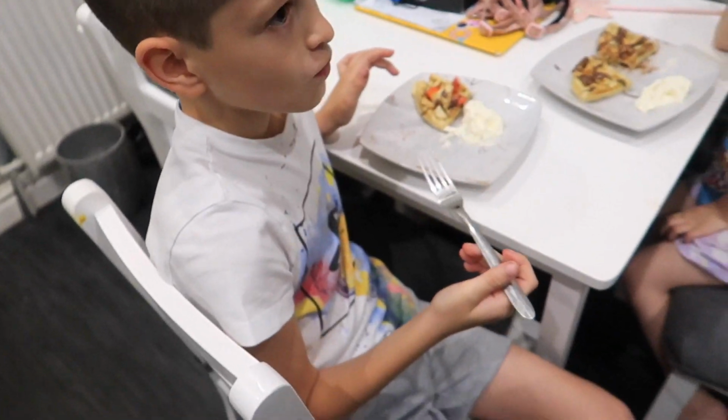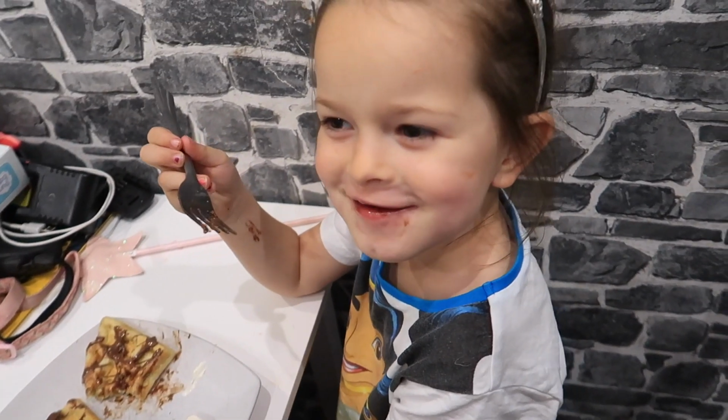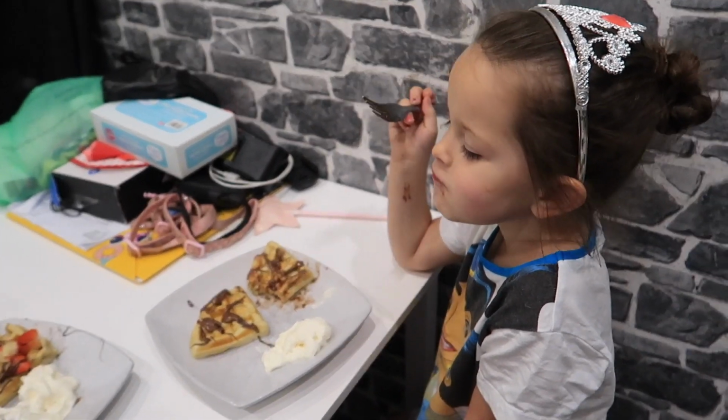Alright, so I just nipped home and I thought I'd make the kids some American waffles with strawberries, bananas, cream and Nutella, and they're tucking into it. Oscar and Vanellope are tucking in. Take a look. What do you think of that, boy? Good. Is it good? You didn't go for the strawberries and bananas, did you? You just want chocolate and cream.